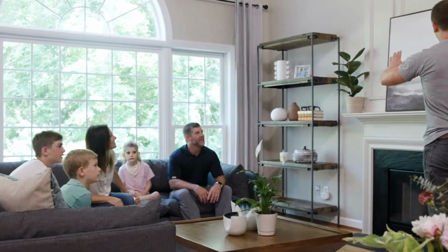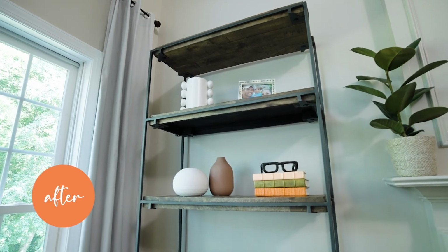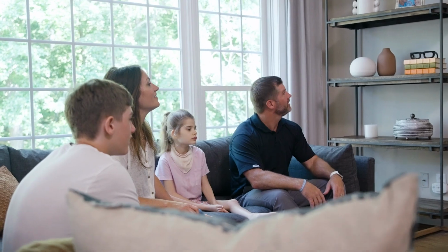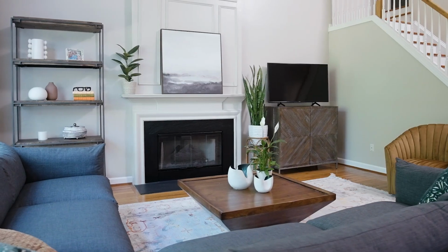I don't know if you noticed, but those shelves are gone. Look at that, they're gone! And what do you think about the monochrome look with the fireplace? It makes it so much bigger in here. Love it. It does. It's not big, as in your face, but it's still a really beautiful detail.